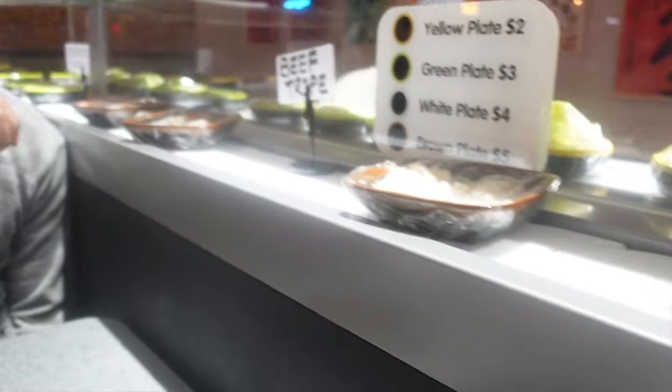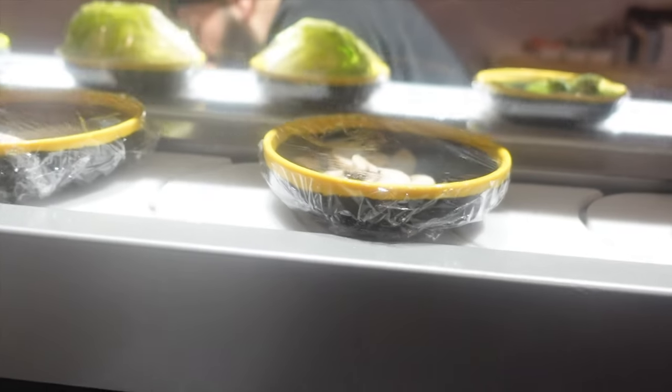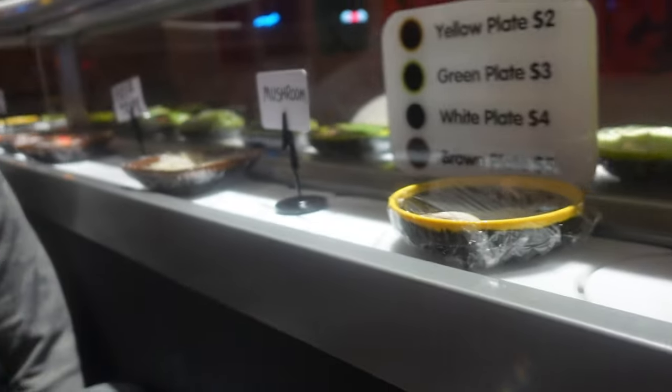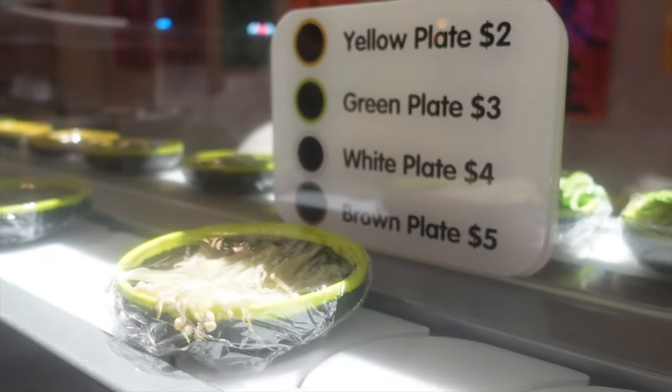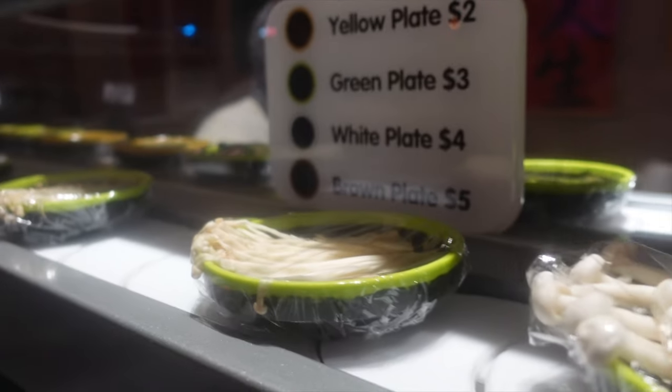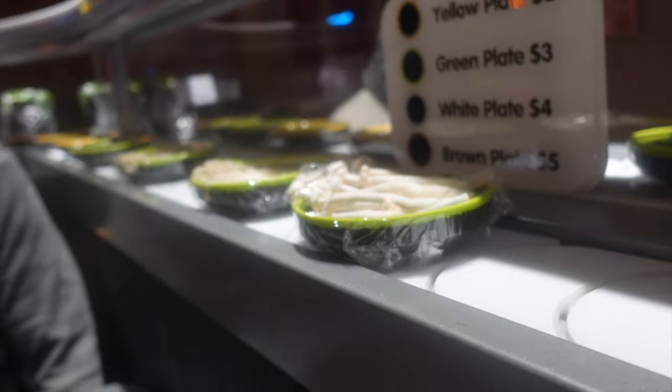Henner, what do you think of the revolving meats and food? It reminds me of that Japanese sushi place, right? Here's the price. It's $2 for yellow, $3 for green, $4 for white, and $5 for brown. Probably meats for the brown plate.